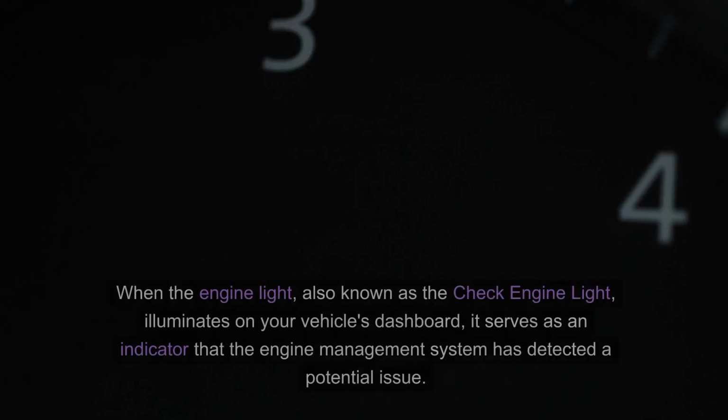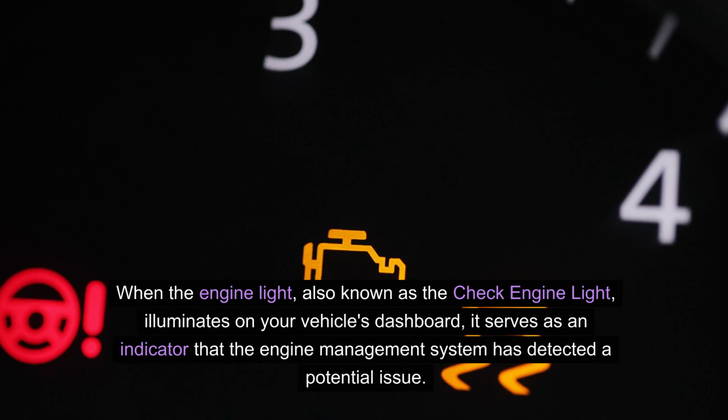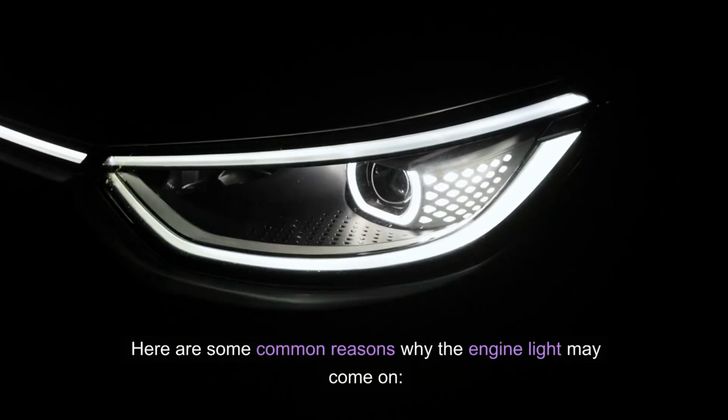My engine light is on. What does that mean? When the engine light, also known as the check engine light, illuminates on your vehicle's dashboard, it serves as an indicator that the engine management system has detected a potential issue. The light appears in the shape of an engine and can be steady or blinking. Here are some common reasons why the engine light may come on.